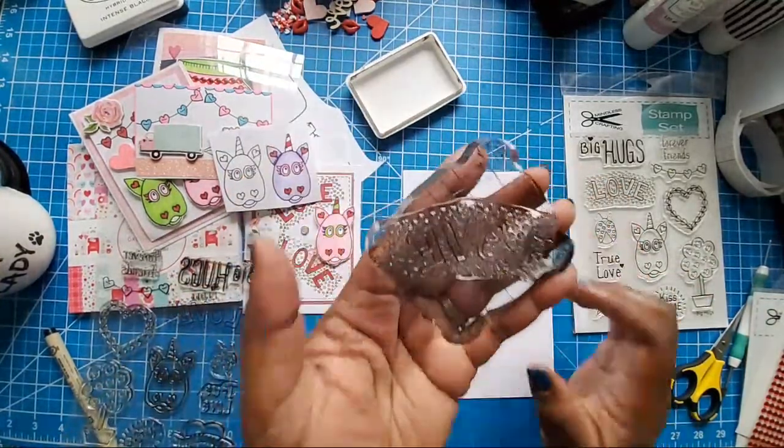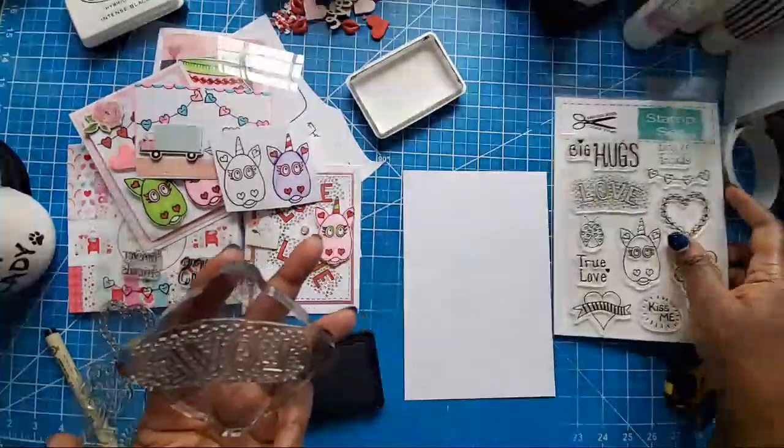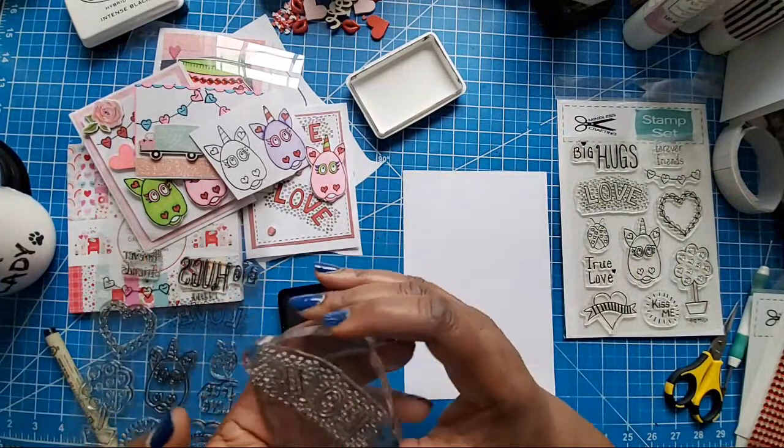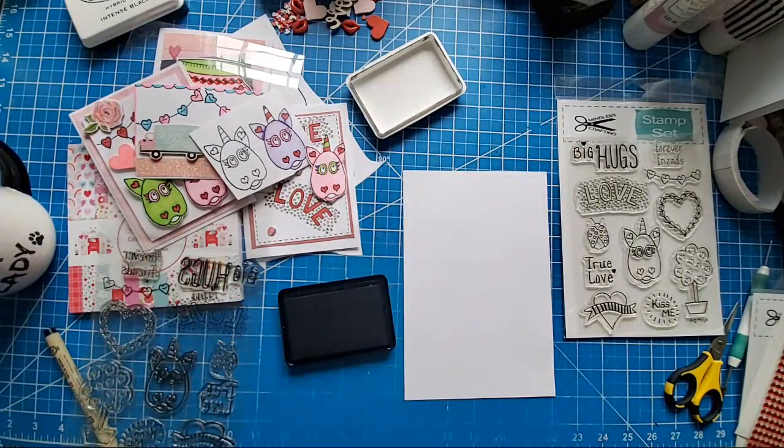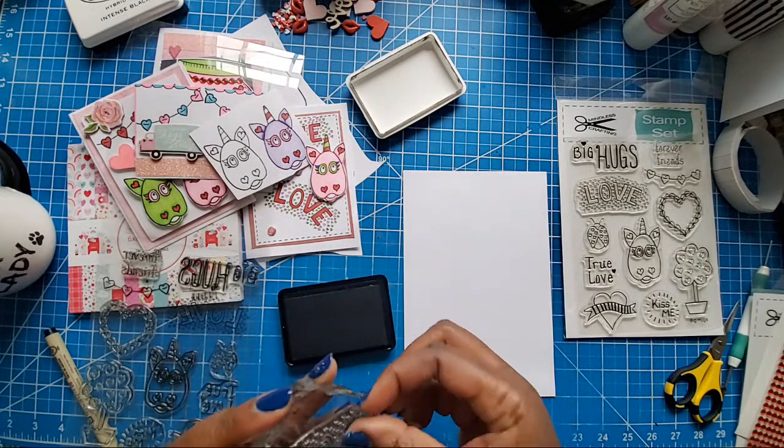So let me show y'all how well this right here stamps out so awesome. Okay, so let me show y'all how that stamps out. Move this over just a little bit.